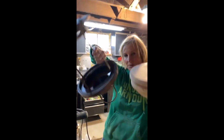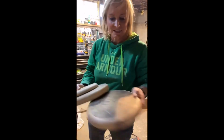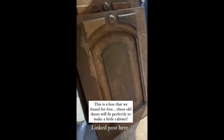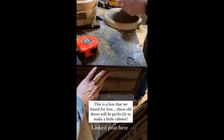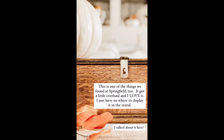Starting. Wow. I don't know what I'm doing. I'm just making it up. Well, that's good. I'm cutting circles. Another exciting thing, these we got at Springfield. I'll try to find the post and show you what else we got, but I think she's going to put it on this. I'll show you once she does it.